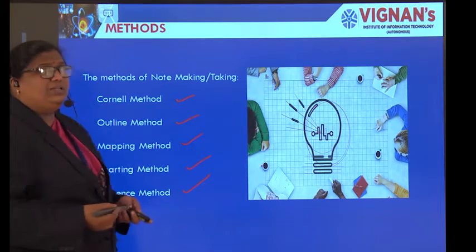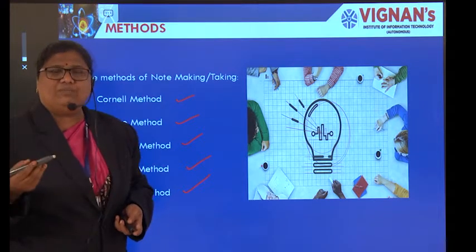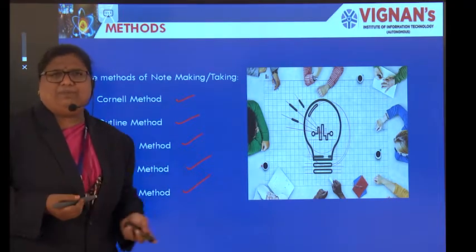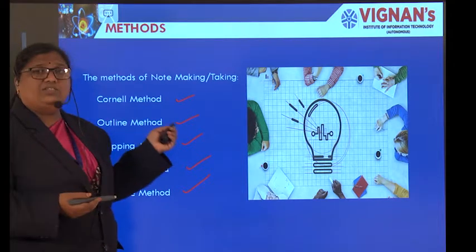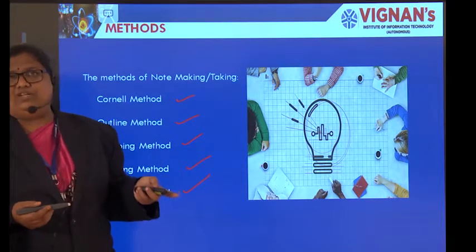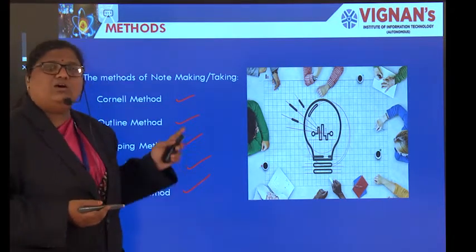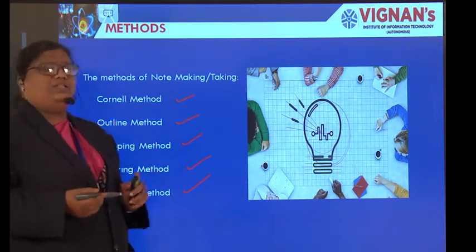And then the charting method, for example for ragging rules or ragging issues or something like punishment. Any categorization like that, go for the charting method. Or in a classification, you will go for a tree diagram, which is mapping, or brainstorming your ideas, mapping. When you are talking about the outline method, it has its own features like the thesis statement, as I mentioned earlier. You have to identify the thesis statement, and based on that you write the subtopics. There is a format for the outline method and for the Cornell method also. So altogether, how many methods of note taking are there? Five methods. What are they? Cornell method, outline method, mapping method, charting method, followed by sentence method.